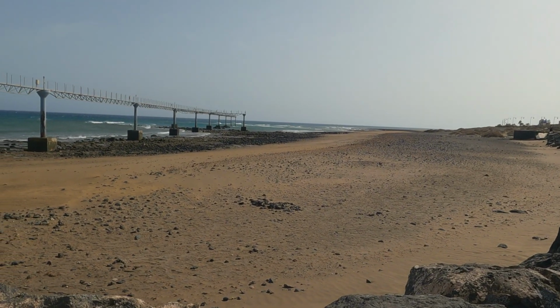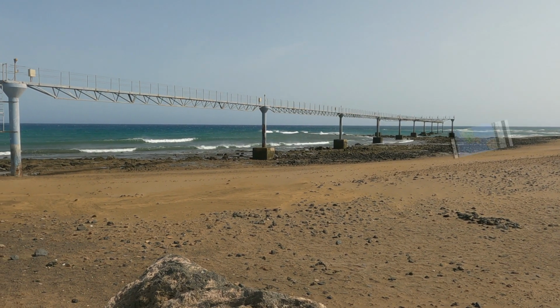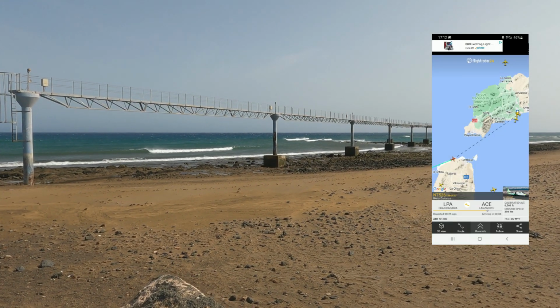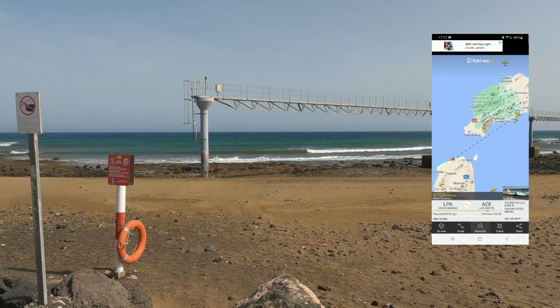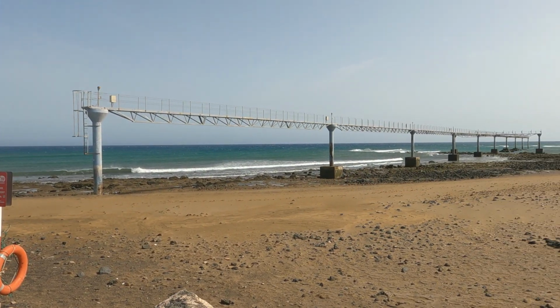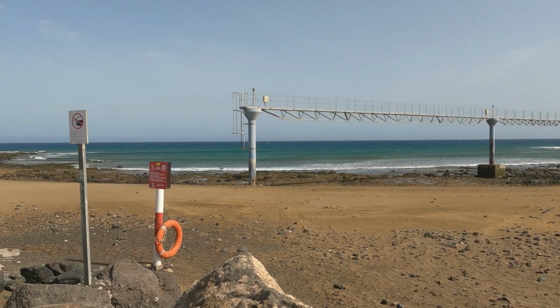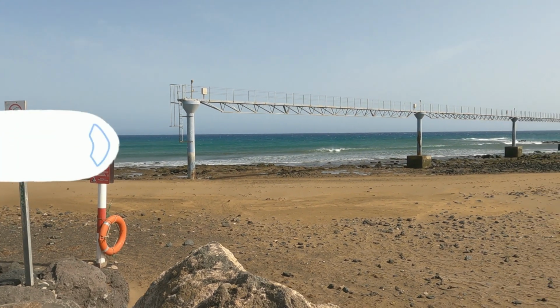Next plane due is 10 minutes away. It's coming from Gran Canaria. It's Binter Airlines. I'm filming these at different parts of the day, so if the lighting's different on each video, you know why. But I have moved back over this side, so the sun's behind me, so I don't get too much of a glare.